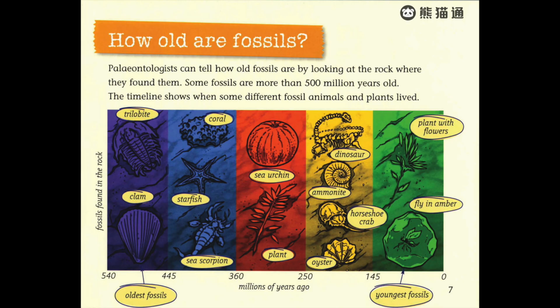How old are fossils? Paleontologists can tell how old fossils are by looking at the rock where they found them. Some fossils are more than 500 million years old. The timeline shows when some different fossil animals and plants lived.